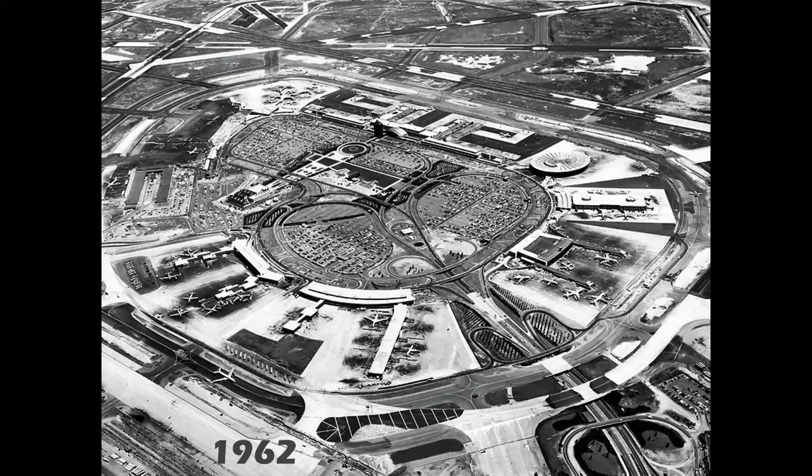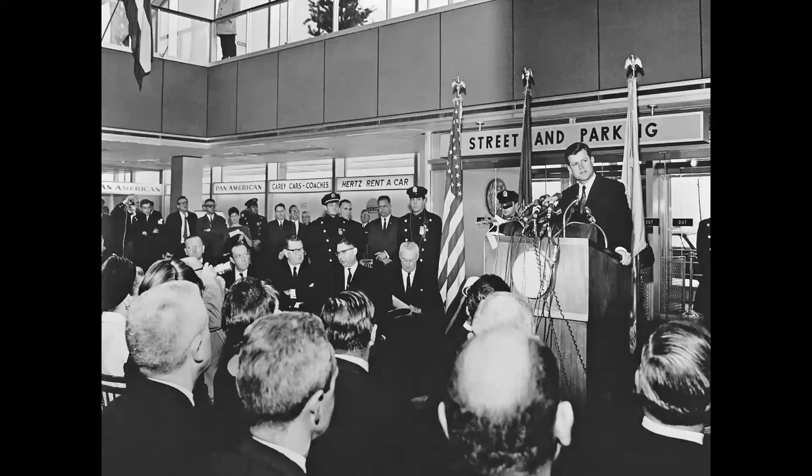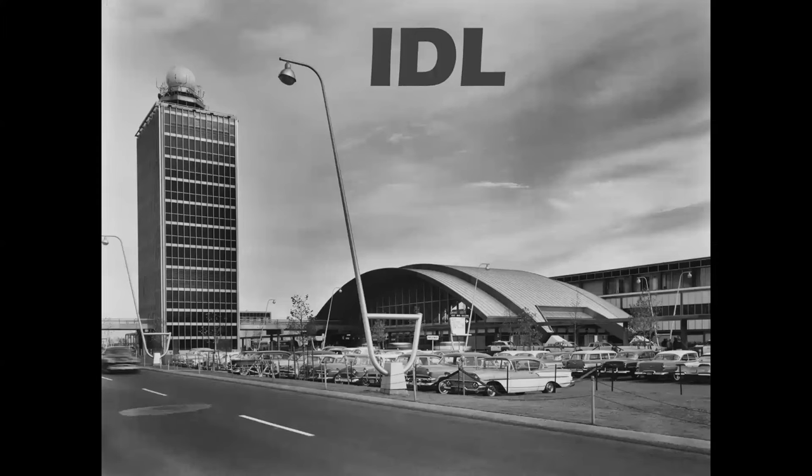Just 10 years later, the transition from props to jets created an airport that looked like this. This is called Terminal City, a revolutionary idea where each airline would have its own individual terminal building with its own individual architecture. Again, just 10 years from the previous photo. On Christmas Eve Day of 1963, the airport was renamed after losing our beloved President John F. Kennedy. That's his younger brother Teddy at the lectern. I was there. And so the airport designator changed from Idlewild, the original name, to JFK.